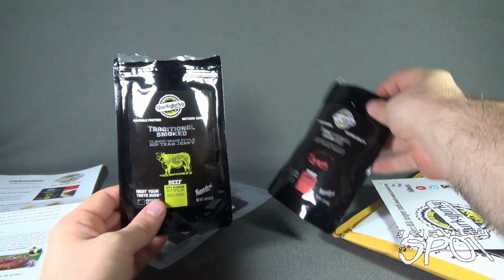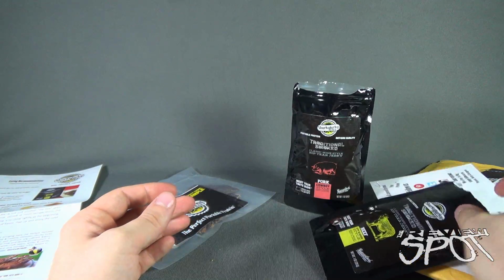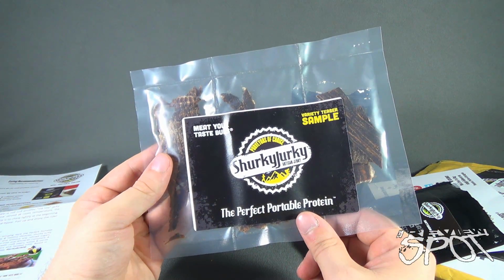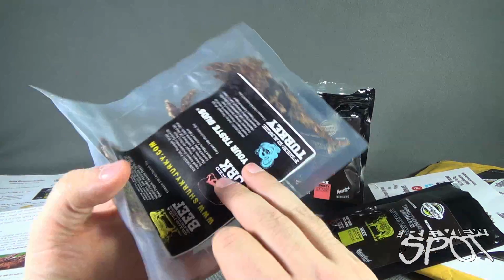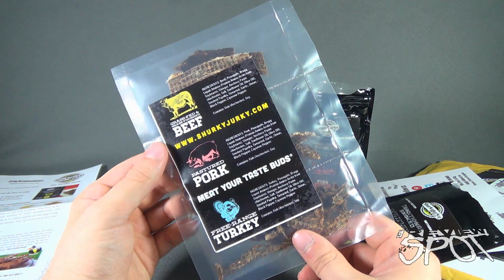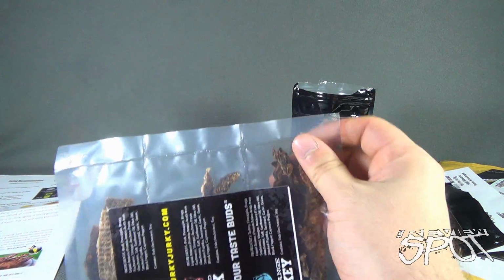I think though my favorite might be the pork. I'm gonna put those right there. And we've also got the variety teaser sample, which has the grass-fed beef, the pastured pork, and again the turkey. I'm really curious to try what the turkey's gonna taste like.